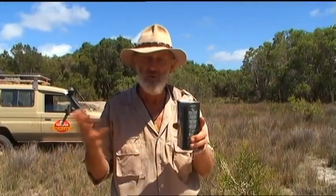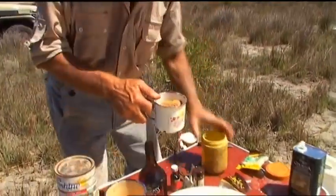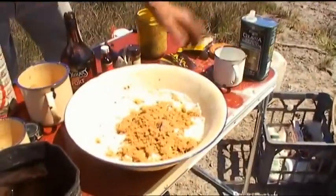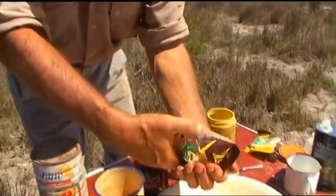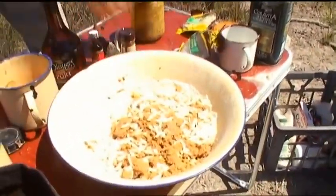I'm out in the bush, I don't normally carry butter. So what I use instead of butter is the oil. Nice olive oil. The next step is a cup of sugar. And a good handful of the almonds, see that? Oh, look at that, isn't it looking good now?